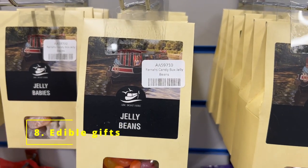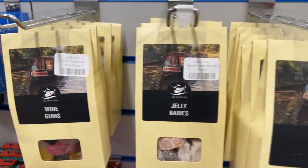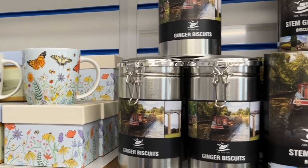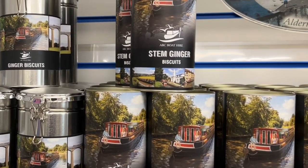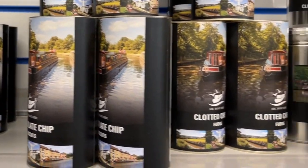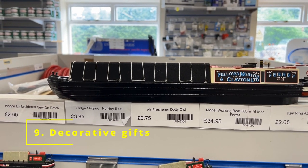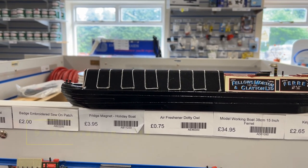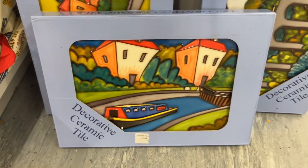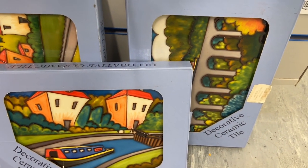For a dad with a sweet tooth. Model boat. That's a very detailed one. How about a ceramic tile? A bit of decor to put onto the wall.